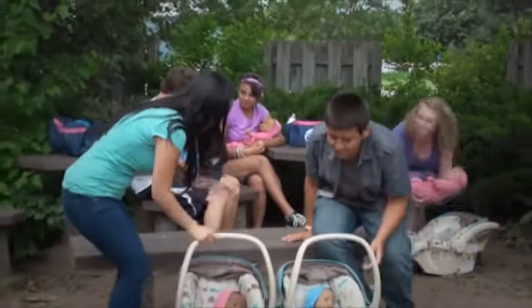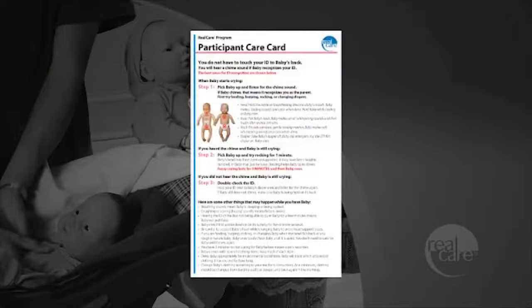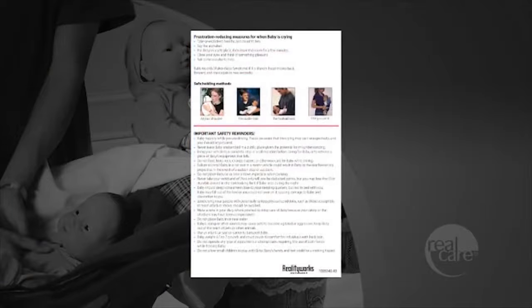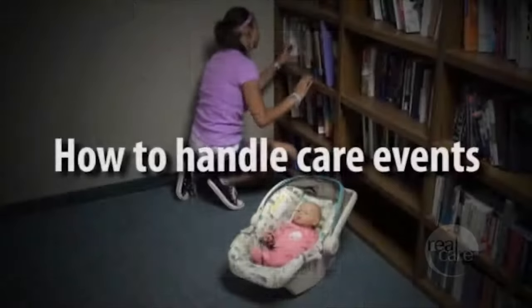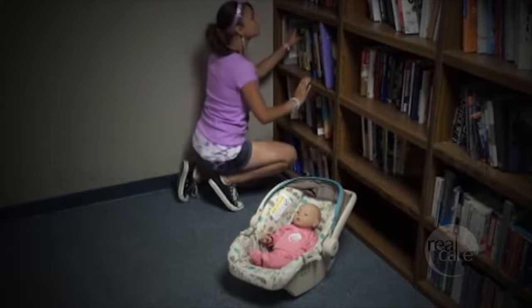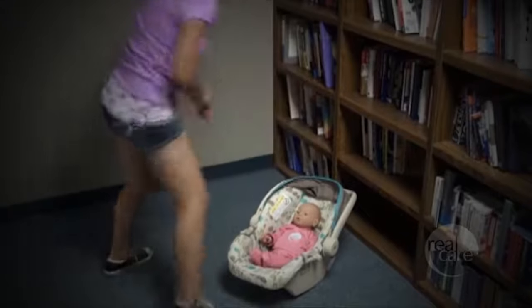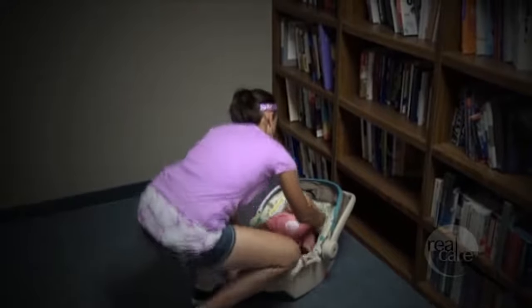There are several important safety precautions you should be aware of. They are listed on the back of your participant care card, and on the safety precaution sheet that you and your parent must sign. Be sure to study them carefully. Let's consider some of the care baby needs. Baby's computer will record every second of crying time. Your goal is to respond responsibly to baby's needs.